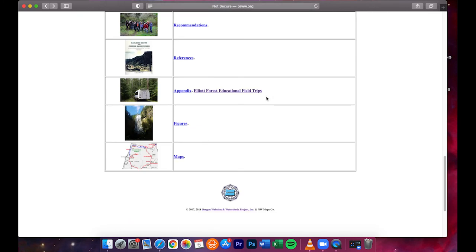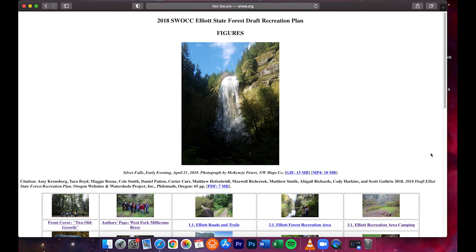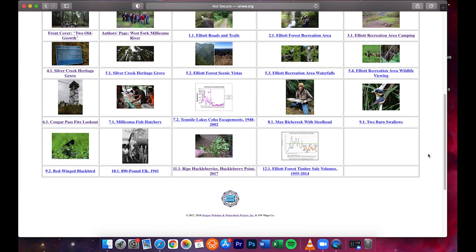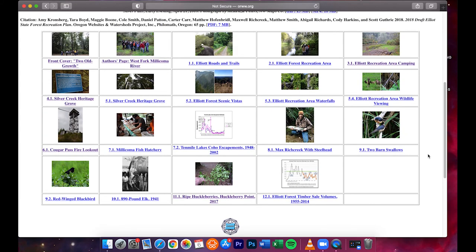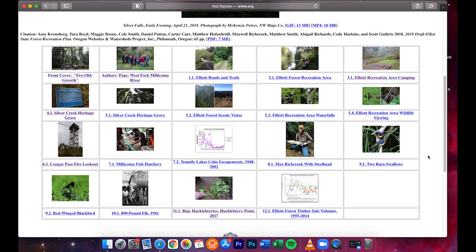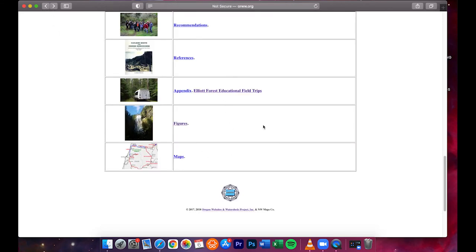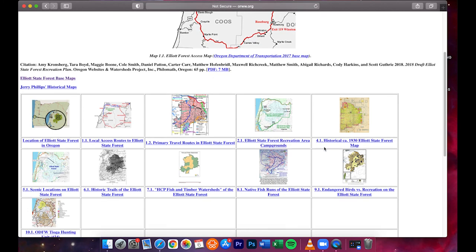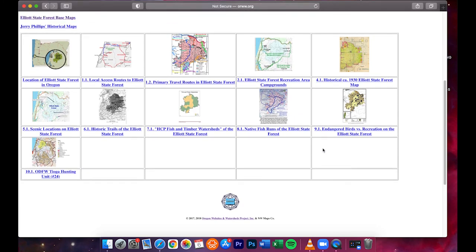There are student pictures. These are all gathered in one spot to show you what the students were studying, what they were recommending, and the summaries of the different things they had seen and the recommendations they made for improving recreational uses of the Elliott and maintaining traditional practices such as huckleberry picking and elk hunting. Again, there's several maps demonstrating what the students are talking about.